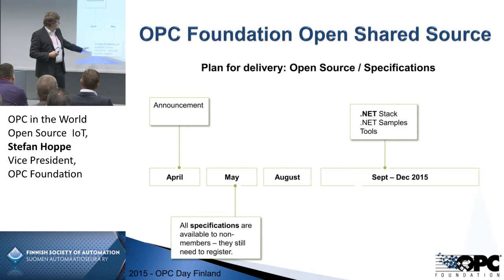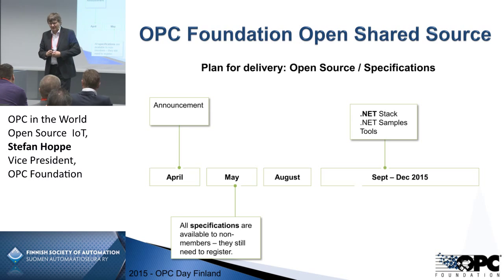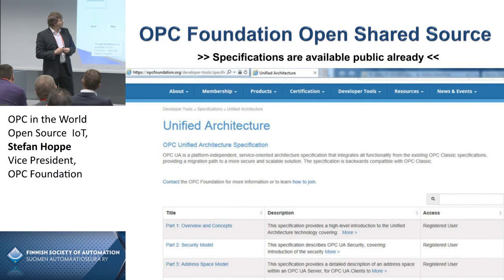And this is definitely what is behind. So we made the decision, all specifications are already online, and right now the .NET stuff is online. On GitHub it's not really public right now, but that's nearly finalized. So these are the specifications.